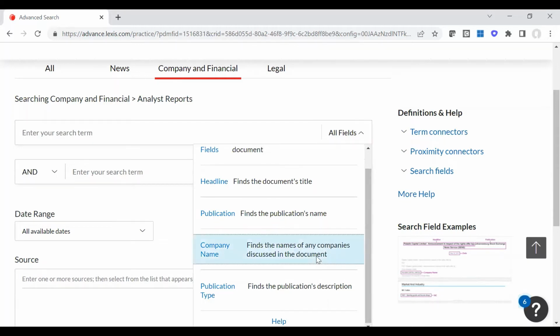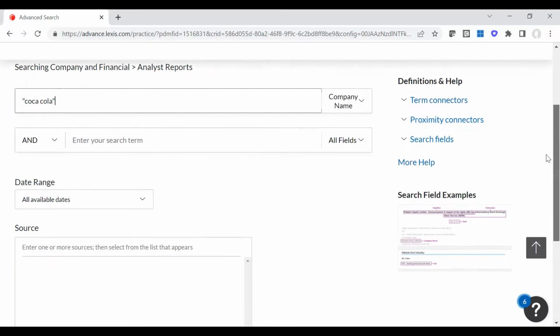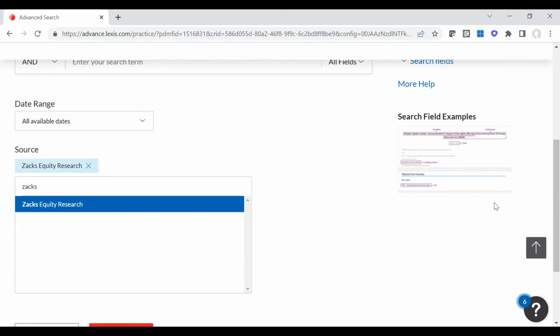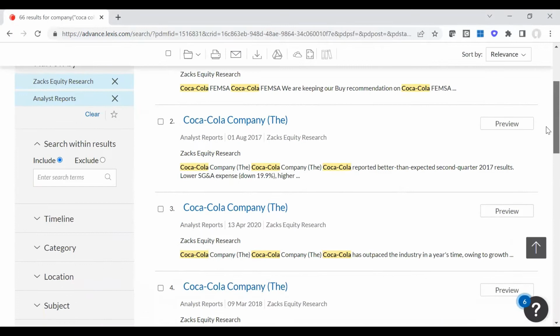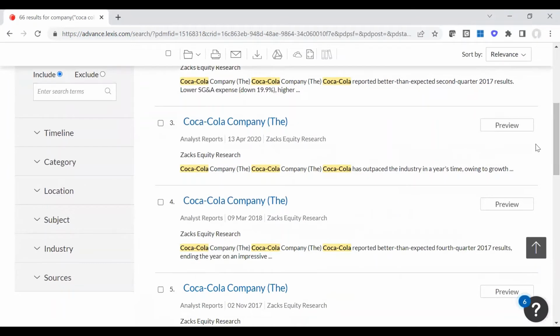I'm going to select company name, and in my box, I'm going to type Coca-Cola. And a friendly reminder, when looking for an exact phrase, put that phrase in quotation marks. I'm also going to put in Zacks. The system will find it, so I can just search it. I'm going to run this search. This way I am getting truly those reports that are about Coca-Cola, more importantly, the Coca-Cola company.